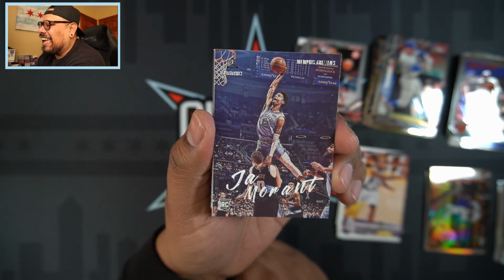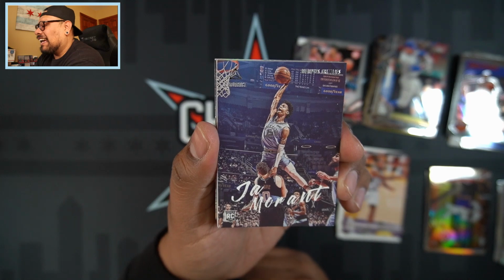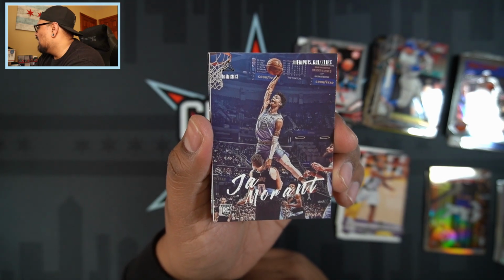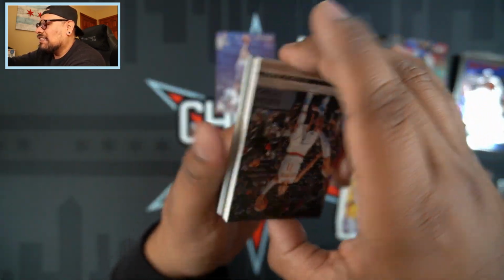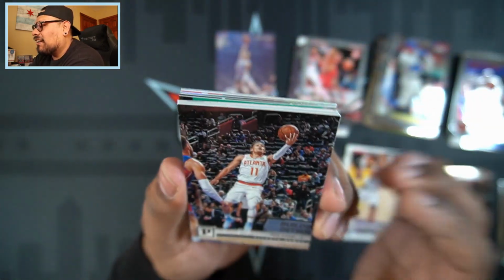I will take that. Oh yeah, you see, I told you I thought this hanger box was gonna win, and for sure it took the lead with that card right there. Put it to the side, sleeve it up later. We still got plenty of cards here to go.